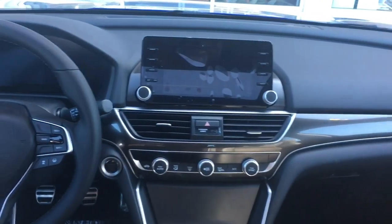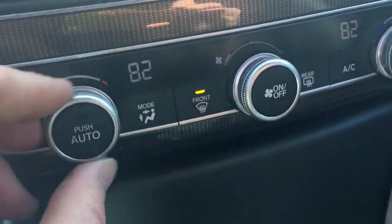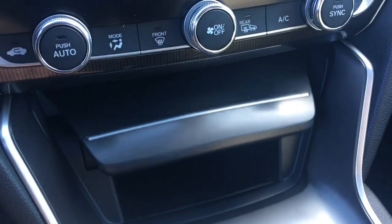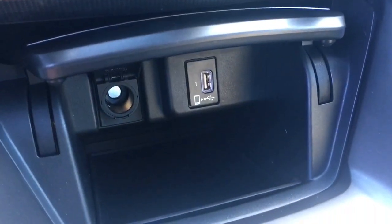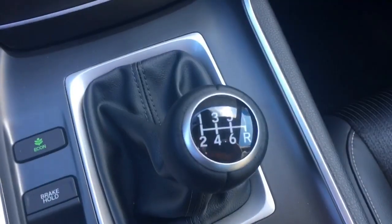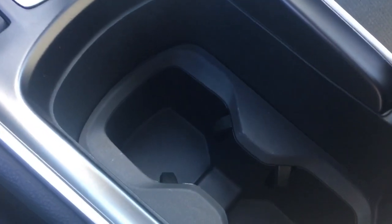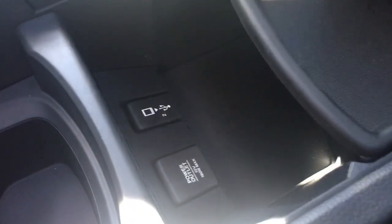You have just the right amount of aluminum touches, giving it a very clean look. And you have dual zone climate control. And you have a USB port there with a power outlet. Now this one has the 6-speed manual as standard, along with the parking brake and the Econ button there. You have these really deep cup holders for your coffee or your big gulp. And you have this padded armrest with its contrast stitching, and your connectivity with your power outlet in there.